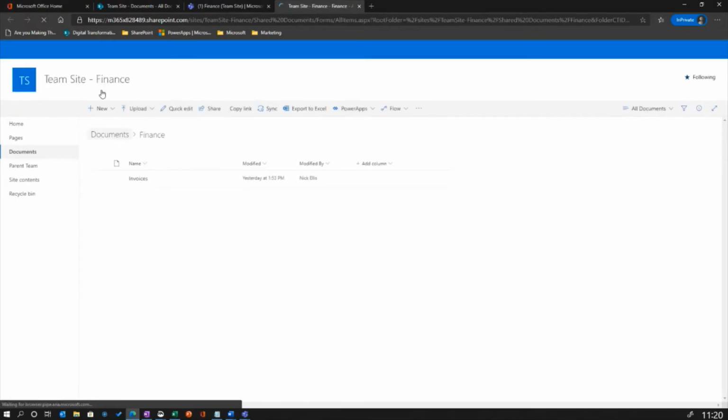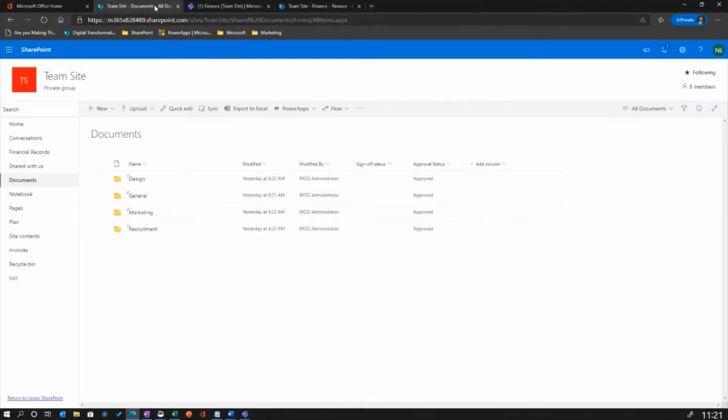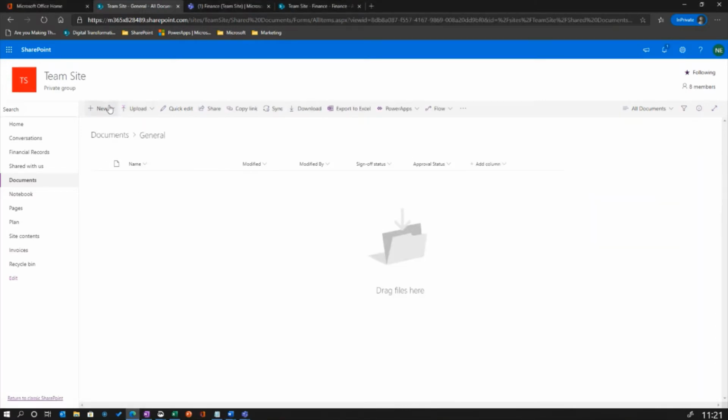So if I go open in SharePoint, you'll see it has actually created a whole separate site just for the finance area, just to make sure that the security is reflected in SharePoint in the same way as in Teams. Just good practice, really. However, we're not talking too much about documents here. One area that I do want to talk about with documents is this little bar up here.